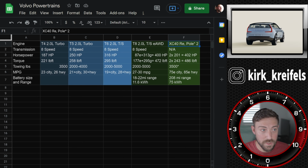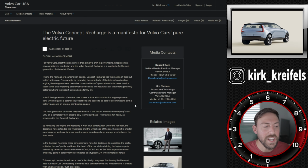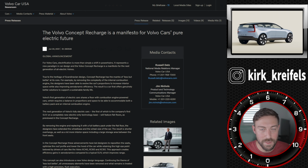Speaking of which, we'll get into the spreadsheet. Yes, I made a Volvo spreadsheet. We'll get into that later, but we don't have any specifics about this car.